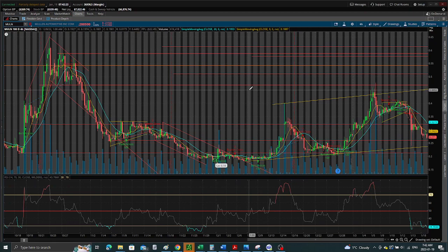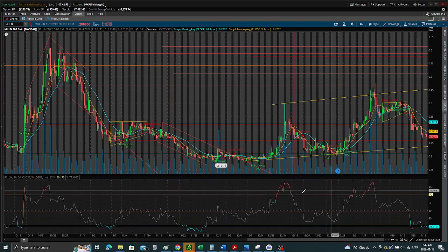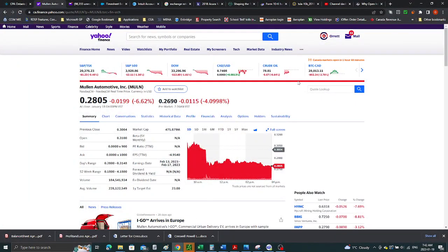So I don't think the company is doing a good PR job in terms of letting persons know what's happening with the company. They're basically just silent. So the stock is coming down. So let's take a look and see what's going on with Yahoo Finance. Oh, I should also mention the RSI is still in the oversold territory, as you can see here. So chances are, if volume comes in, that is what we need, volume to come in to actually push the stock back up.